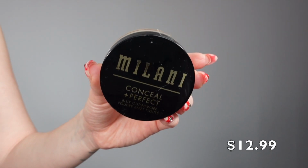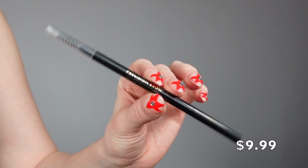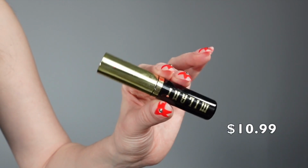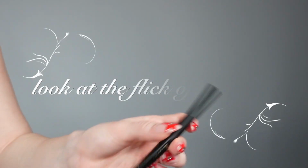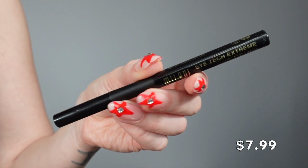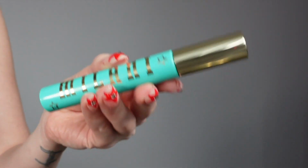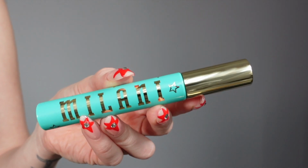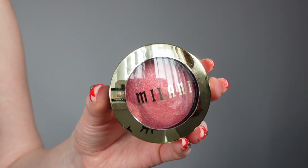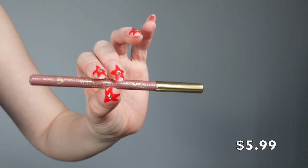For my setting powder, I got the Conceal and Perfect Blur Out Powder. For brows, I got the Precision Brow Pencil. I think this is in the shade Espresso. I also got the Stay Put Liquid Brow Wax. Look at the flick of that wrist. For eyeliner, I got the iTech Extreme Liquid Eyeliner. For mascara, I got the TUBING Mascara, the highly rated Lash Extensions Mascara. For blush, I got the Baked Blush. This is in the shade 01 Dolce Pink. For lip liner, I got the Color Statement Lip Liner, and this is in the shade 03 Nude.